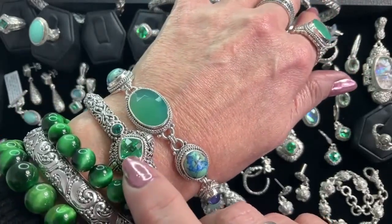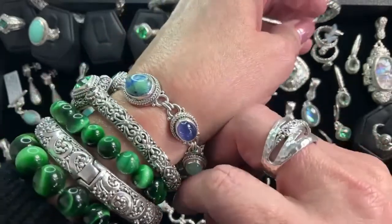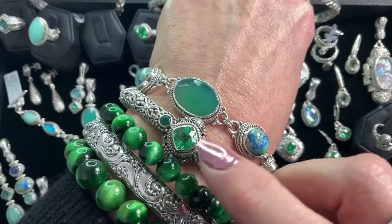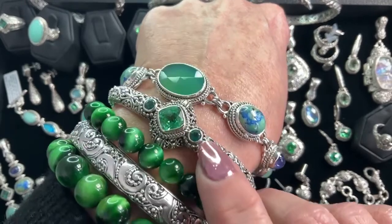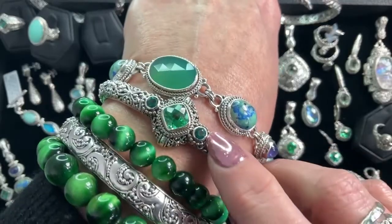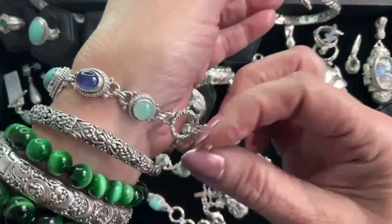This stone is also discontinued. We can't get that sapphire. That's a Swiss material, so it's lab created, which means it has the physical optical features. If you put a gem tester on it, it tests as sapphire, okay? And then we have it with our topaz, and that is exclusive to our line. It's the Bali High Topaz that we have on this one. But I just love this.